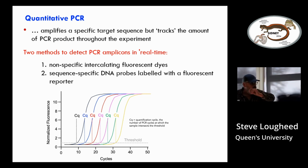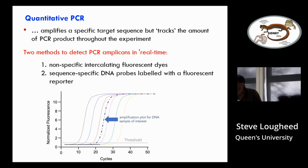This is the DNA extract that we took from the environment, in our case, a filter. And so let's have, in this hypothetical example, an amplification plot for the DNA sample of interest. You can see it falls between the third and fourth of this hypothetical tenfold dilution series. And so with a couple of very simple calculations, you can essentially take what you know to be true across your dilution series and estimate the concentration of that original DNA sample. So you have not only detection of the particular species with qPCR, but you have an estimate of the concentration. Does that make sense? That's the true power of qPCR.